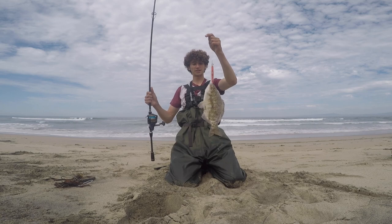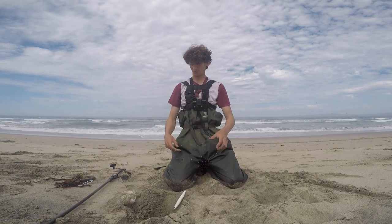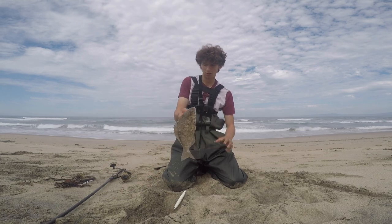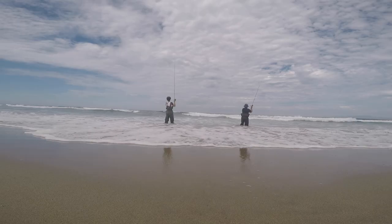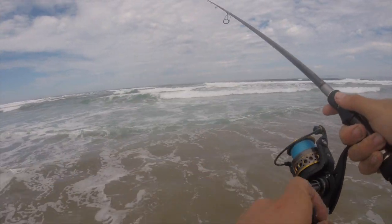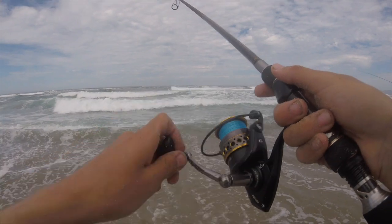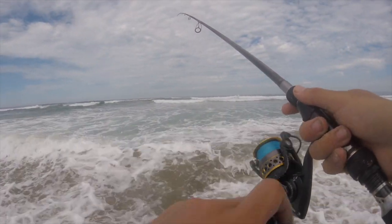Guys, another perch. This is another really nice sized perch. Let's get the hook off really fast. There we go. Oh, got some sand in my eyes there. But look at the size of this beast. All right, they're hitting right now. I'm getting right back in there. See if there's any more perch out here. We got four perch total between two people in a matter of 2 minutes, and all really big perch.